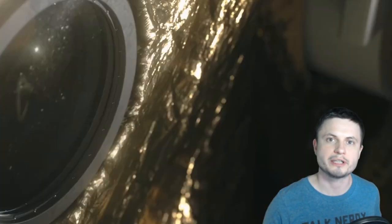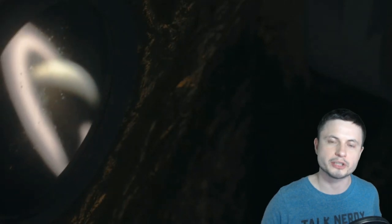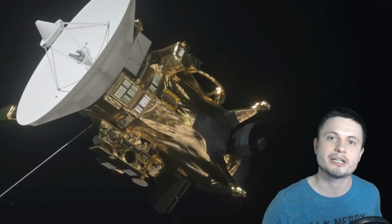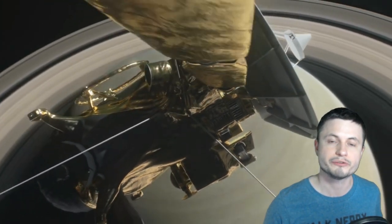Another huge mission that ended in the last decade was the famous Cassini mission. This was actually a two-part mission, the Cassini-Huygens, and the Huygens probe landed on Titan in the previous decade, so it doesn't actually count. But the Cassini mission spent a very, very long time orbiting around Saturn and discovered some incredible things, including, of course, the geysers of Enceladus, which was probably one of the biggest discoveries around Saturn in the last few years.